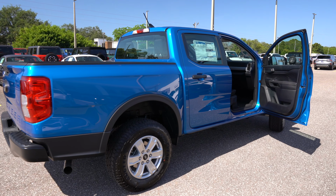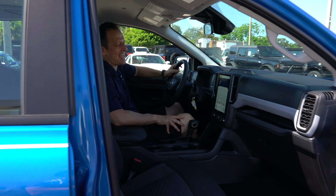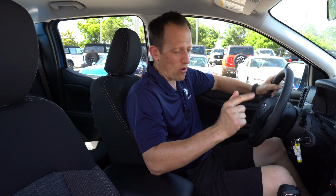All right, guys, we are inside this 2024 Ford Ranger, this being an STX. I know you're saying to yourself, well, Joe, I need a truck. I need a truck because I got things I got to haul, I got things that I got to carry, but I don't have tens of thousands of dollars lying around, and I definitely don't want to finance a truck for the next 20 years. So how much truly is this truck? So I said under $35,000.